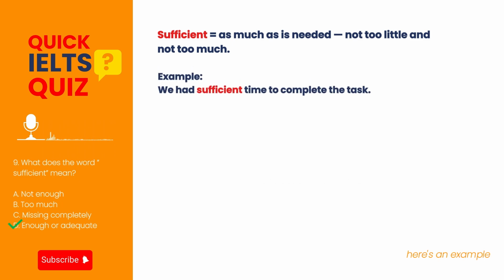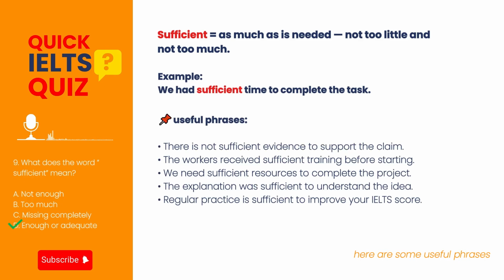Here's an example. We had sufficient time to complete the task. This means we had just the right amount of time to finish it. In IELTS writing, sufficient is useful when discussing resources, support, or time in an academic tone. Here are some useful phrases with sufficient. There is not sufficient evidence to support the claim.